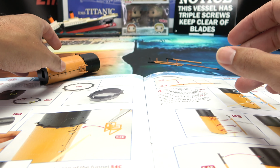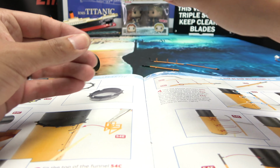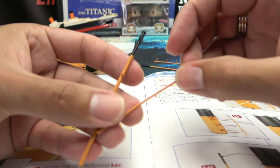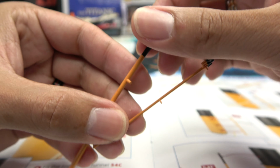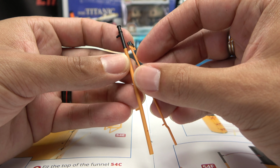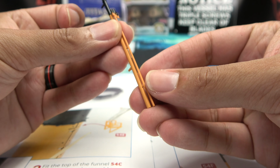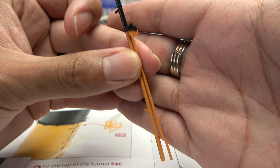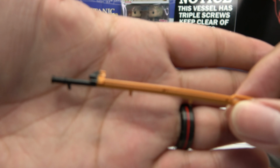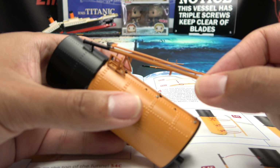So now that that is done, what are we doing? We are taking... not this one, and this piece. These 2 pieces right here. One does have little ports in it, and this will end up getting glued. There's a little piece here that has the Titanic's whistles, and that will get glued on like so. So let me do that real quick.